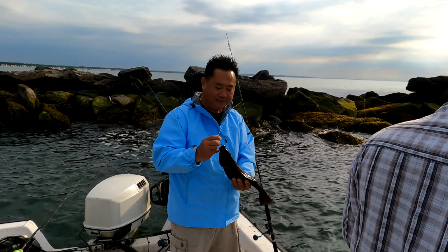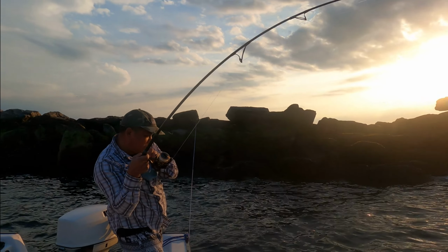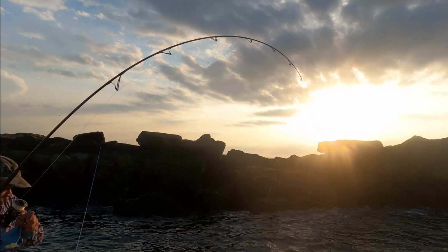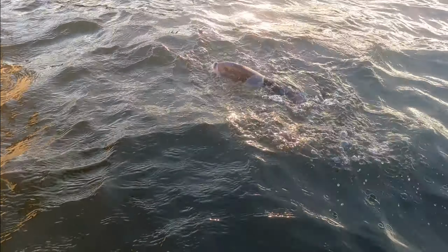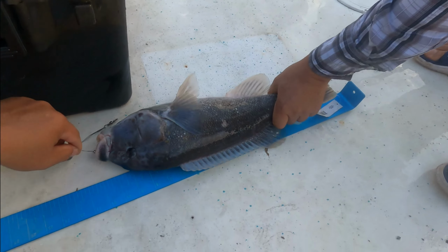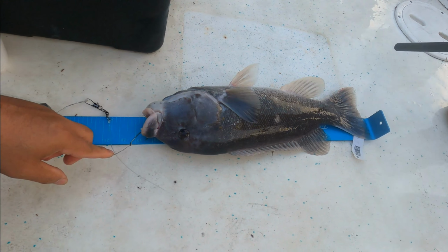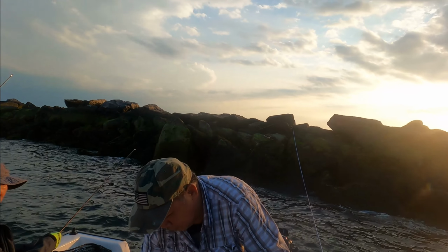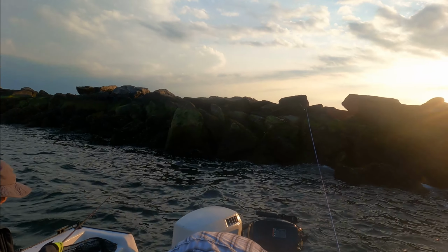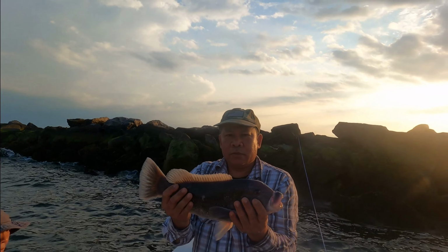Okay, Pit got a big one on. Look at that pole. Hey boy. Ooh! Keeper! Eighteen. Wow. Almost 19. 18 and a half. 16 minimum, right? Okay, bring it up. First keeper for the summer. Good job, Pip.